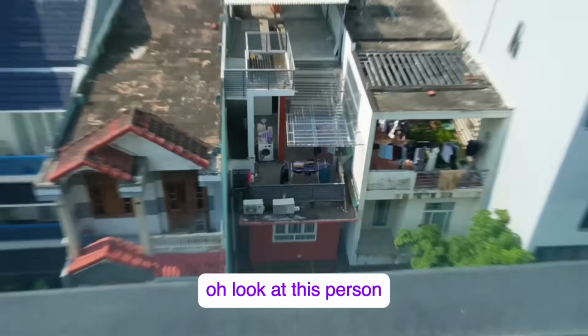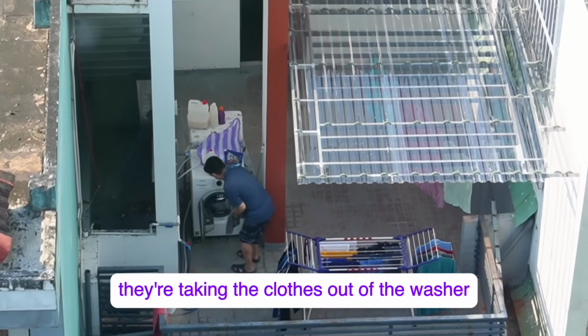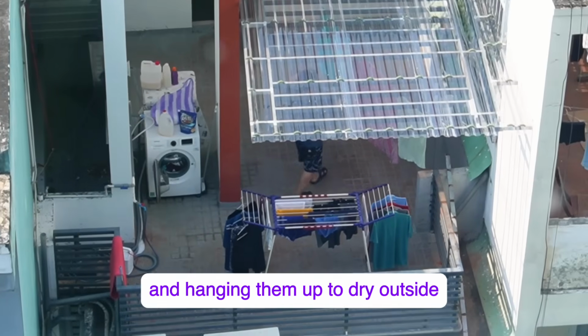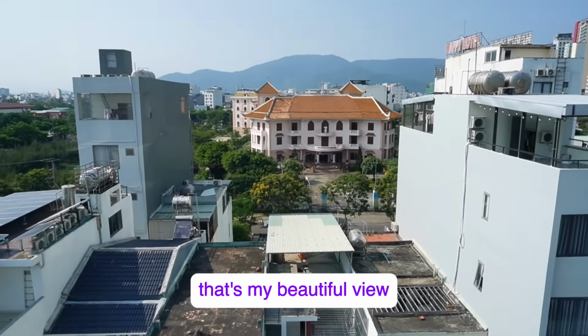Oh, look at this person. They're doing their laundry. They're taking the clothes out of the washer and hanging them up to dry outside. Hi, neighbor. All right, that's my beautiful view.